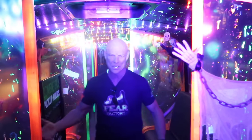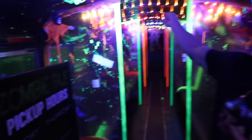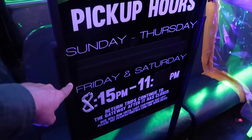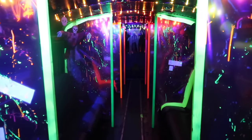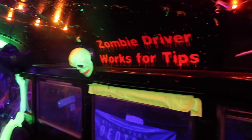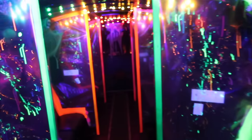Let's go on. This is the graffiti bus. Whoa. This is where you can come and jump on with your friends. It's a ton of fun. Ride from the mall all the way over. Pickup hours right there. Yep, this is our sign that we put out at the mall where the station is for our pickup and drop off. And sometimes there's monsters on the bus that ride along with you. That is so cool. It just makes a little extra fun for the whole evening. You can go there and have dinner.